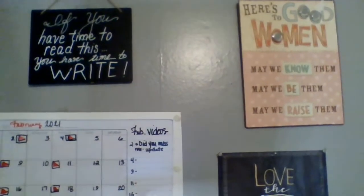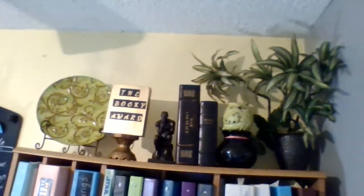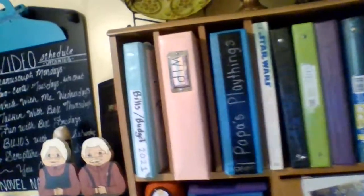Over here, I have a sign: if you have time to read this, then you have time to write. That was one of my little things for me during NaNoWriMo. Every time I looked up when I was writing, it would make me refocus. On the very top here, I don't know if you can see all of that, that's the Bookie Award. You guys will be seeing that soon if you haven't already on QWERTY's channel. Just another couple of my little decor things.